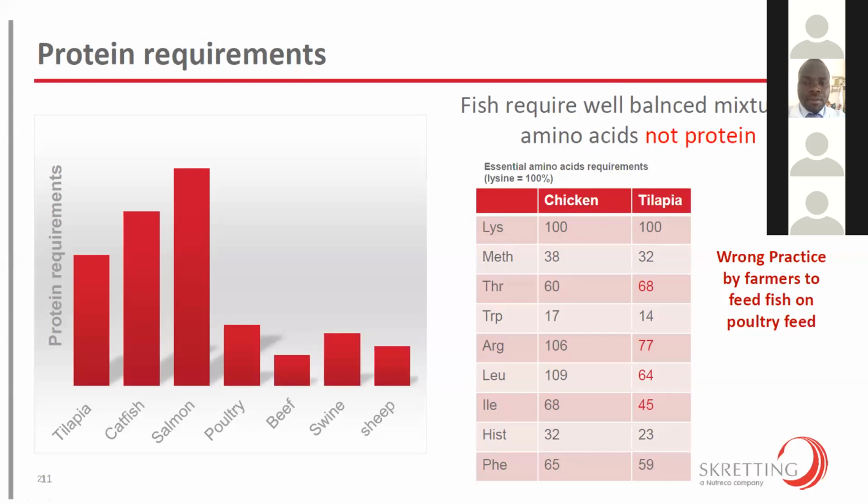But as I was in the field today, there's something that I noticed. I noticed some clients were actually substituting chicken feeds for fish feed because it's readily available. So I just came up with this chart in the last minute just to show the wrong practice by farmers of feeding fish on poultry feed.